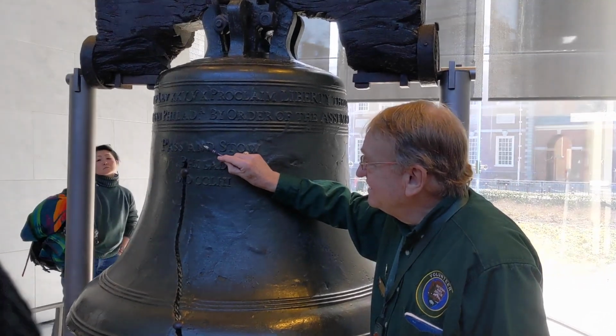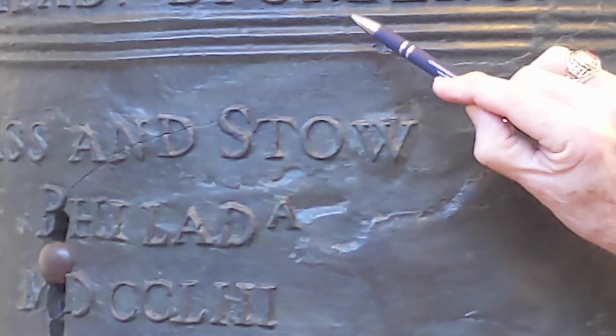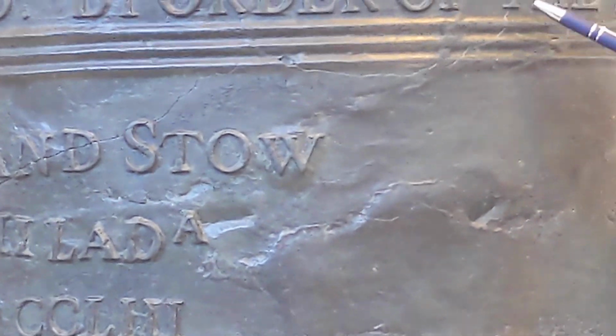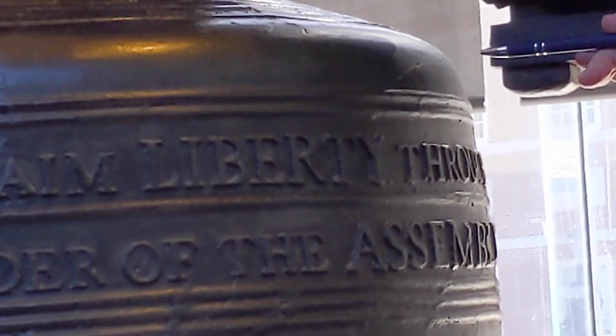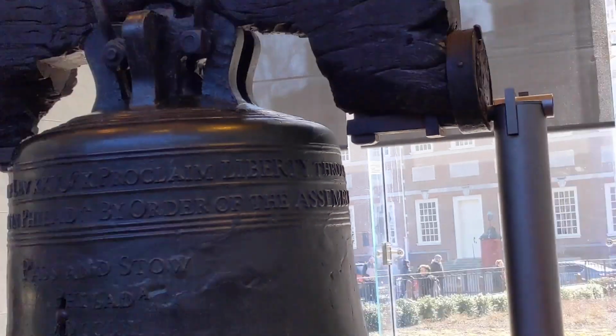Can you see it? And it goes all the way up to here, and then it turns and goes here, and continues up through the lettering, up through the word liberty, all the way up to here. Oh my goodness. And that means you can't ring the bell. Now you're never going to fix that.